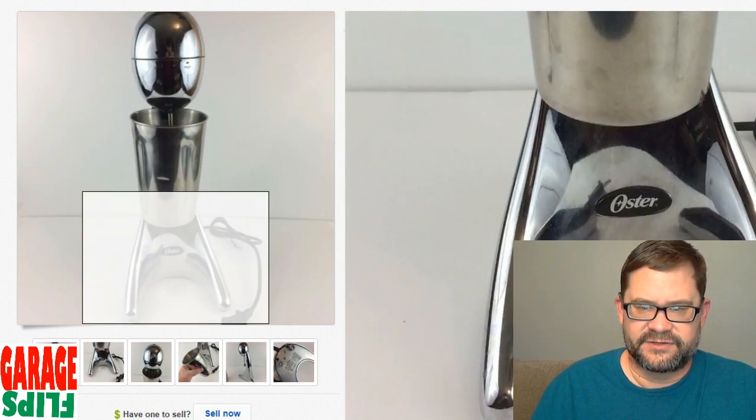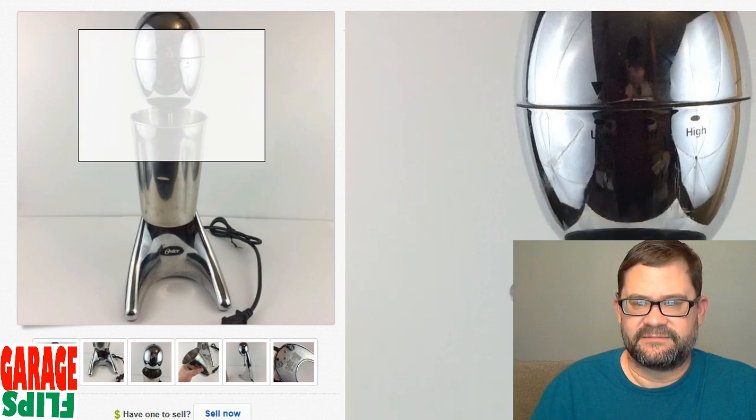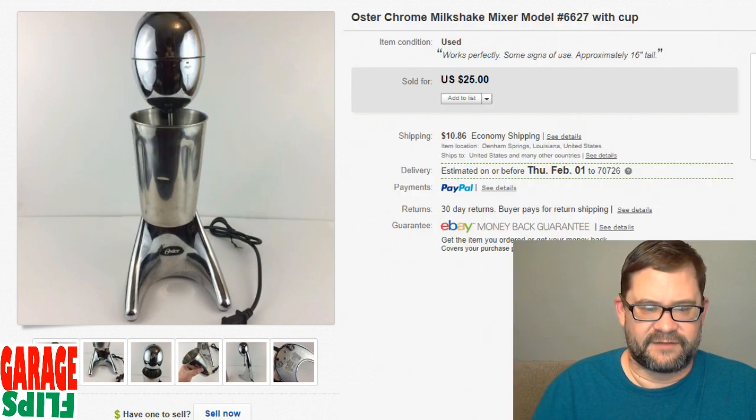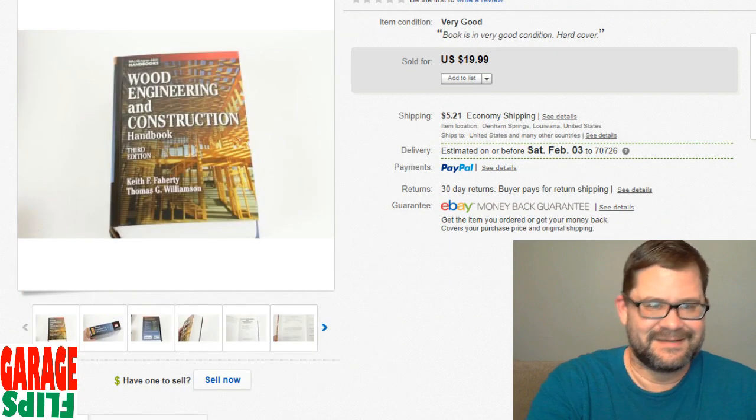A little challenging to photograph this kind of stuff because, as you can see, my umbrellas are there in the reflection. But just make sure you're dressed. Make sure you're clothed for those.